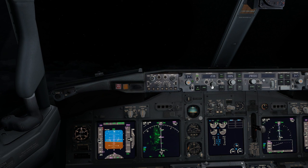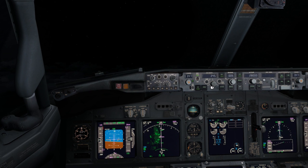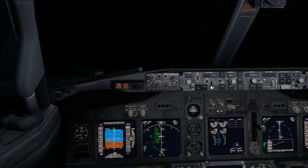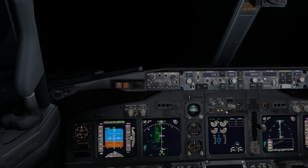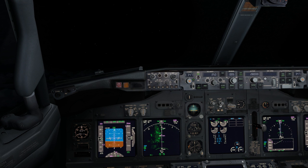Sydney approach 418. That's 418, descend to 4,000. It's not really doing what I want it to do. Descending to 4,000, leaving 6,000. Now it is, there we go. Odyssey 543, turn right heading 130 to the localizer. Clear the ILS on my 16 right approach.